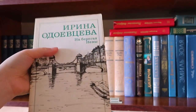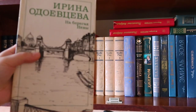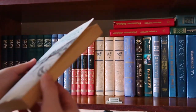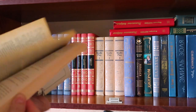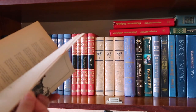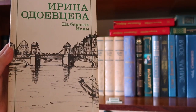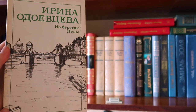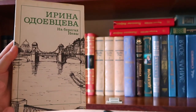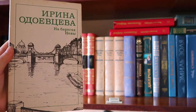And then we have Irina Odoevtseva, На берегах Невы. This book was written in immigration, and I think she describes her life in St. Petersburg. I think she describes St. Petersburg and people who worked in St. Petersburg at that time, like all our poets and writers of that time, but I'm not sure. That's just what I heard about this book.